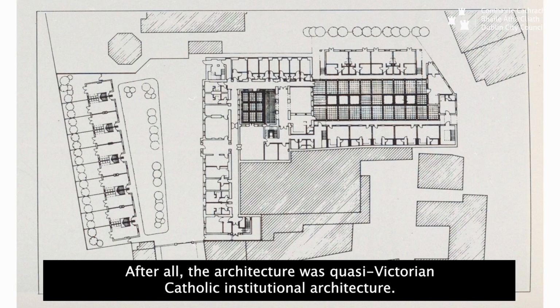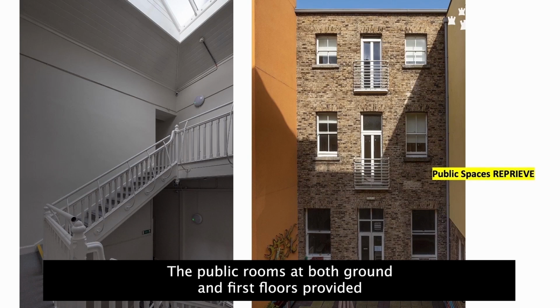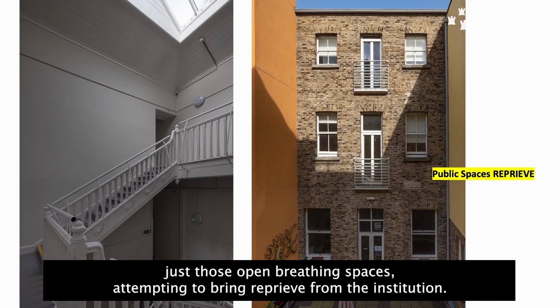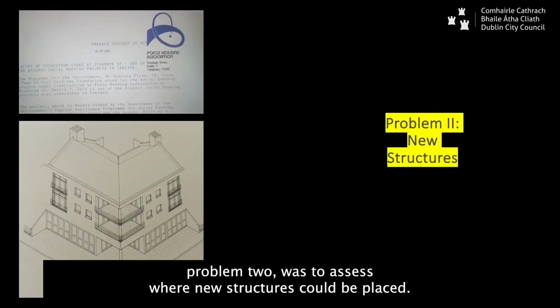After all, the architecture was quasi-Victorian Catholic institutional architecture. The public rooms at both ground and first floors provided just those open breathing spaces, attempting to bring reprieve from the institution. The next move, problem 2, was to assess where new structures could be placed.